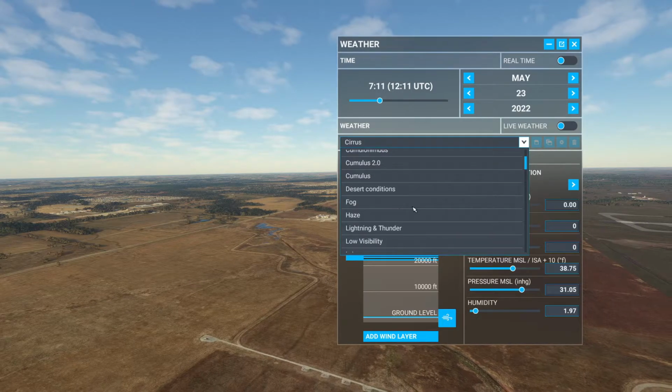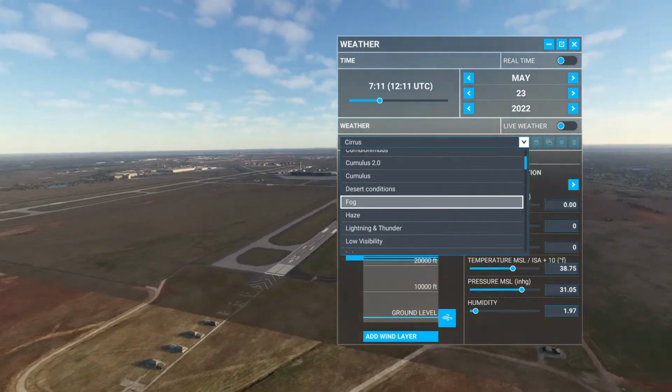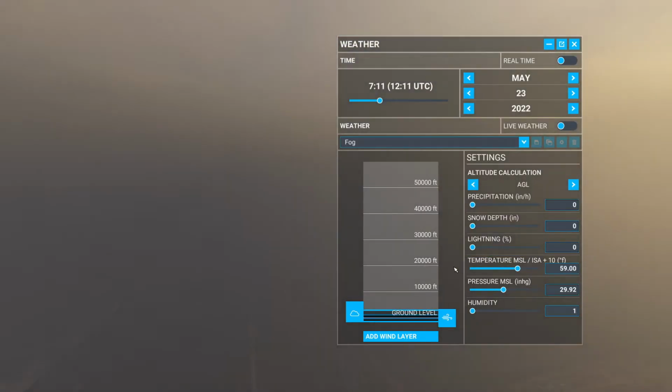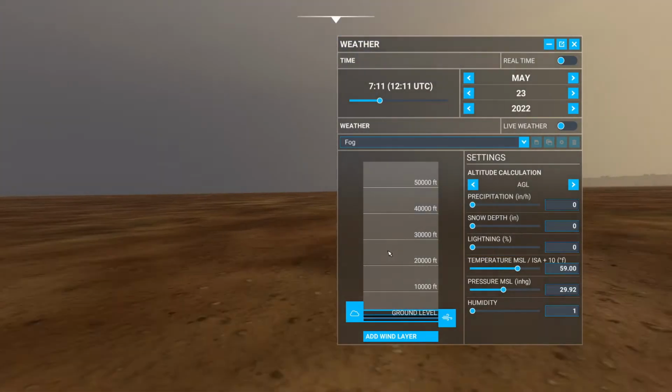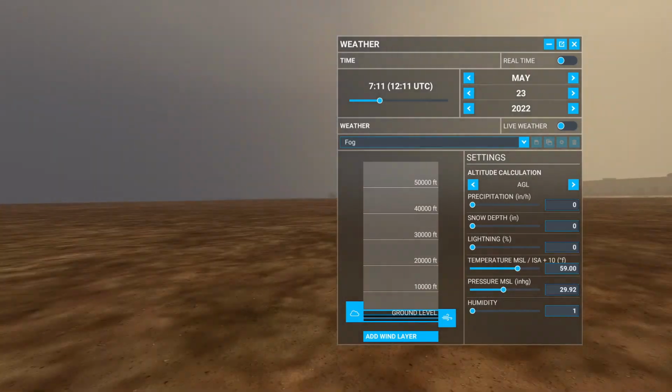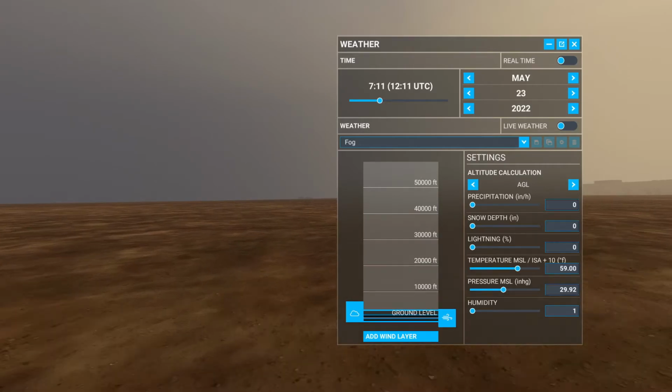Now, fog and haze, this is an interesting one. I'm not convinced that they've got it right with the Zobo yet, but let's check out fog. If we go to ground level, why am I moving? I don't get this drone. I think my controller's having a, anyway, we'll let it move.